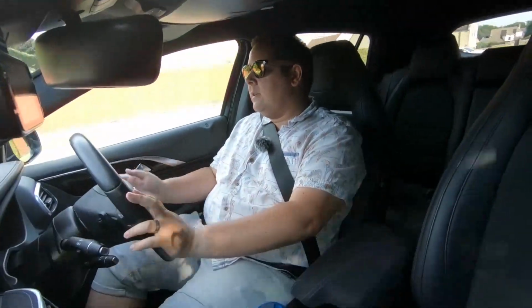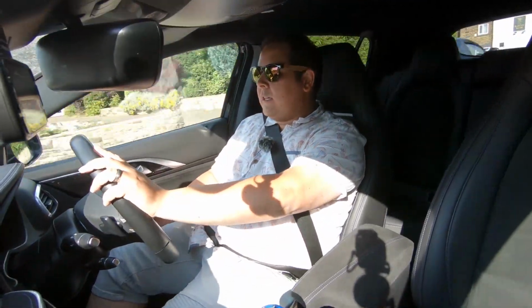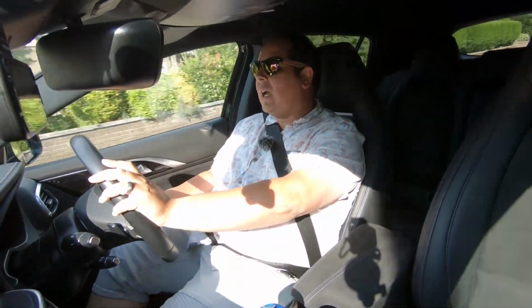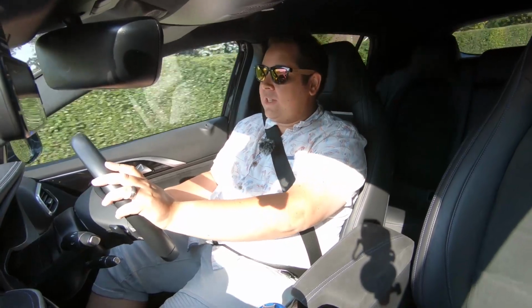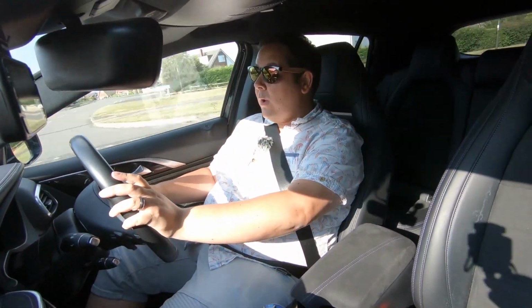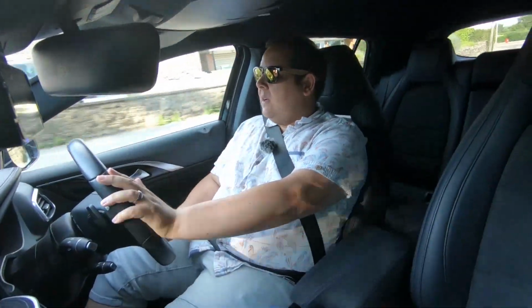So, driving the Q30S. It's looking good so far, so does it continue to impress on the road? No, is the honest answer to that. This being the S, it's quite firm, the ride. You do feel every bump.